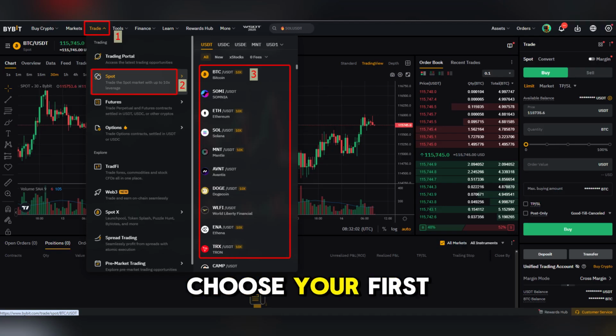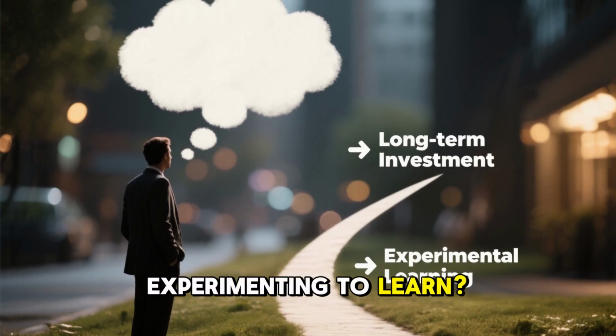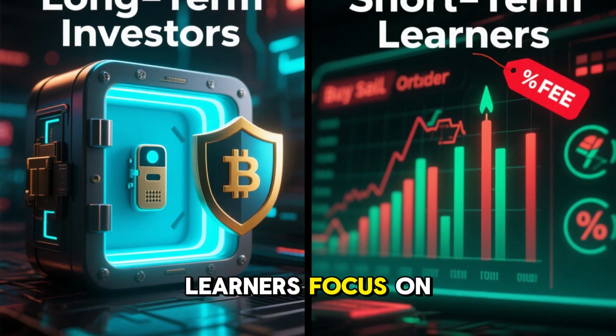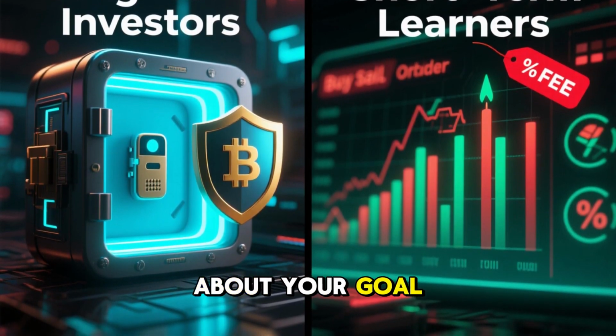Step 4. Choose your first asset and plan your buy. Ask yourself, am I investing long-term or am I experimenting to learn? Long-term investors usually care more about security and storage. Short-term learners focus on order types and fees. Either is fine, just be honest about your goal.